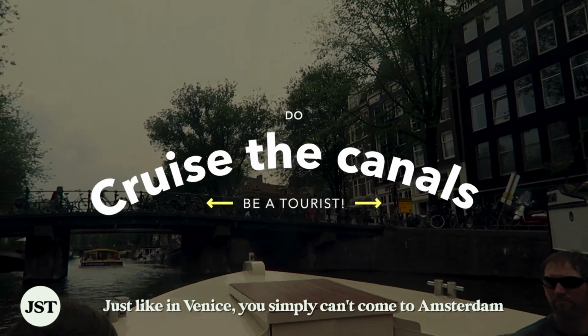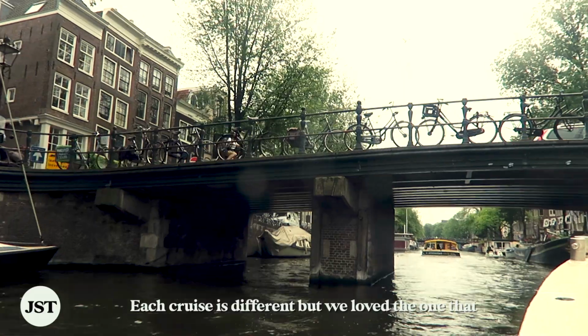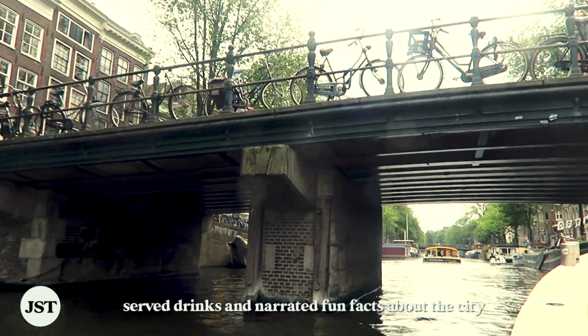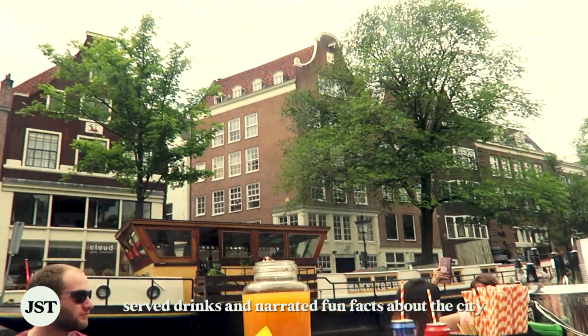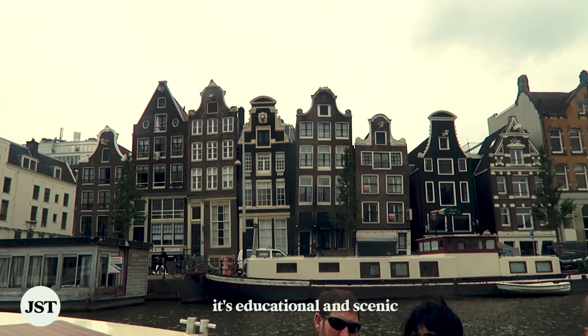Just like in Venice, you simply can't come to Amsterdam and not cruise on the canals. Each cruise is different, but we love the one that serves drinks and narrated fun facts about the city. The tour typically lasts for an hour. It's educational and scenic.